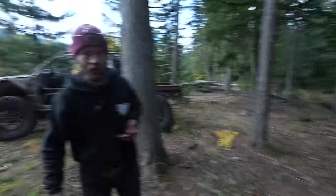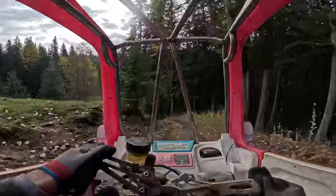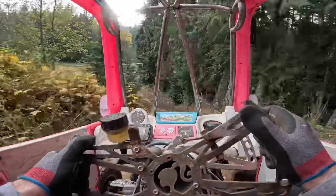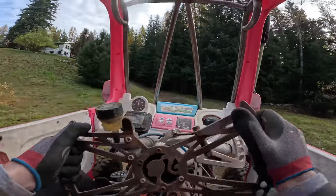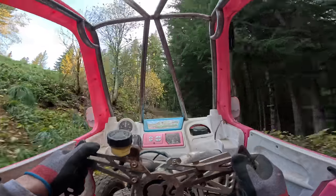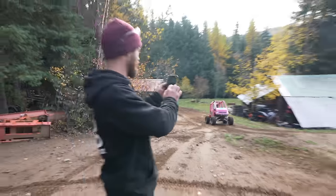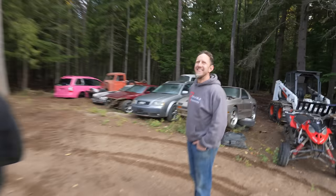3, 2, 1. Right away, I can tell you he's not using the berms. Yep, he's losing a lot of time not using berms. He's gonna lose a lot of time on the berms. It's looking good for you, Tony.